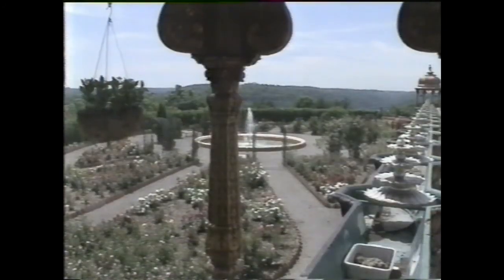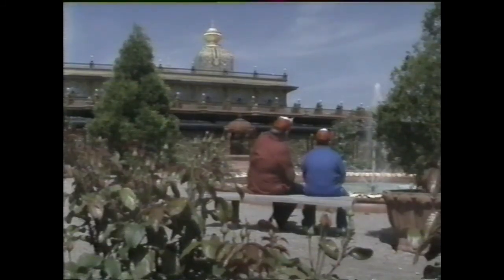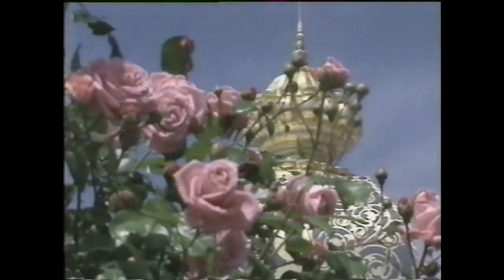The Rose Garden is also truly spectacular. In fact, it has been honored twice as one of the best in America. My son Craig and I sat a few minutes just to enjoy the aroma of the thousands of roses that are now in bloom. Inside the palace, you see a different kind of beauty.